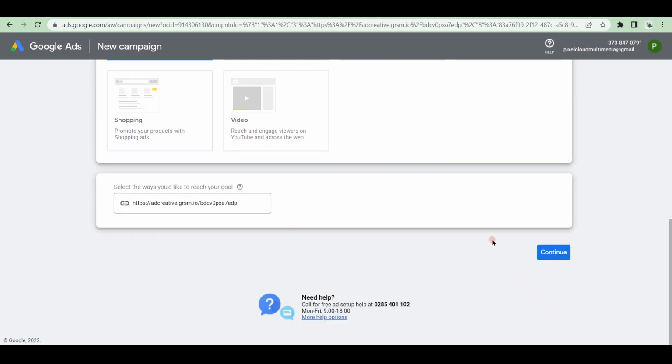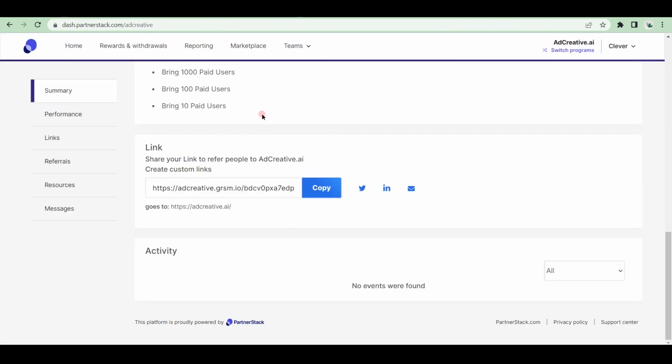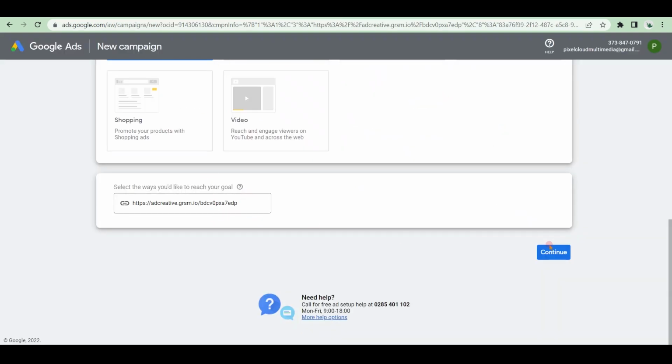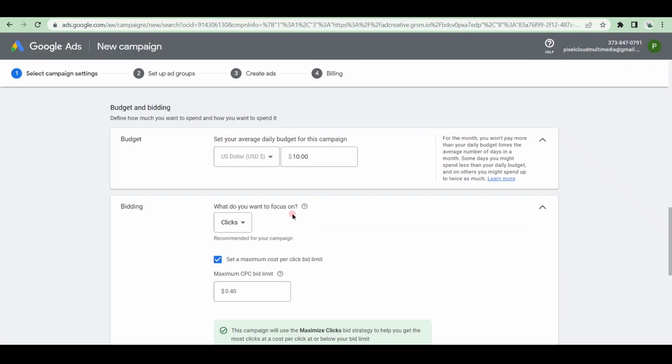Just copy the affiliate link you just copied from your affiliate program, and then we can simply change the campaign name to Ad Creative and click Continue. And now, what we're going to do is launch the campaign. The first thing we need to add is a budget, which should be kept low from the start. So let us say we start with $5 or $10, which would be even better.